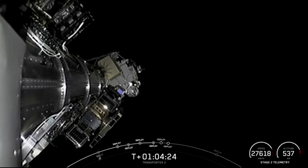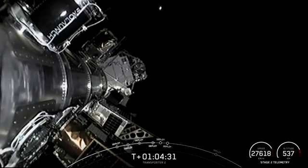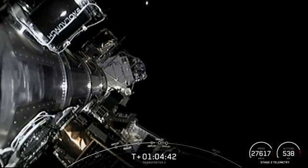Lynx 1, separation confirmed. Mandrake 2 Able, separation confirmed.